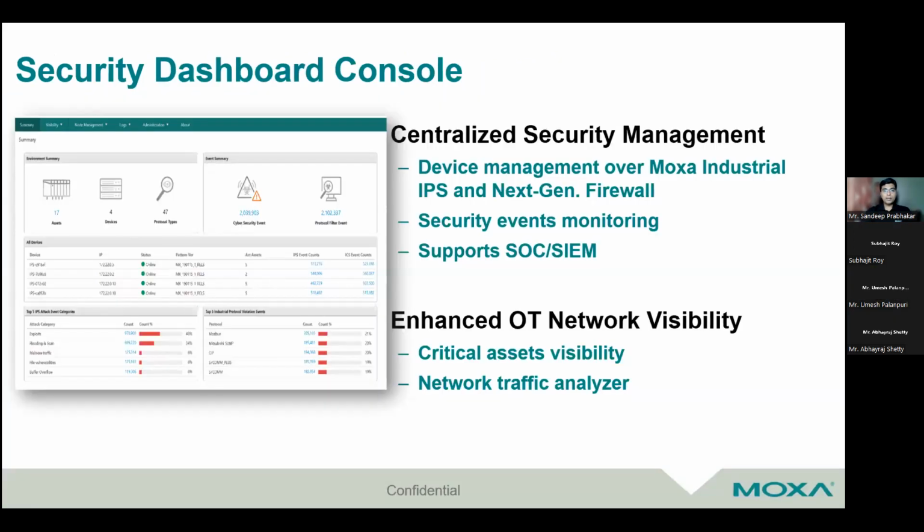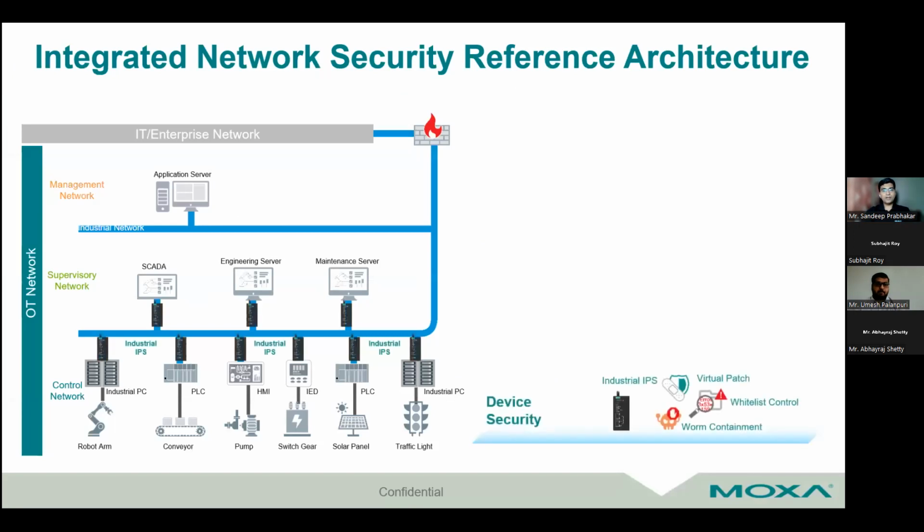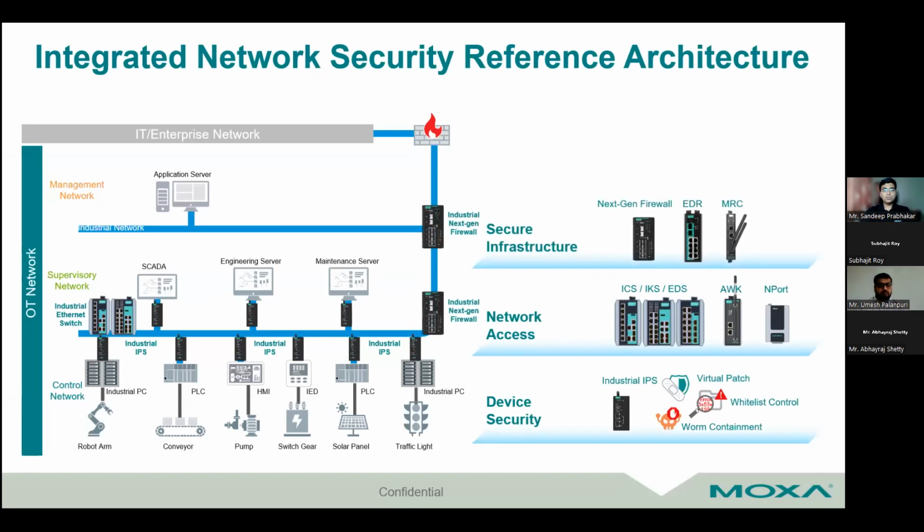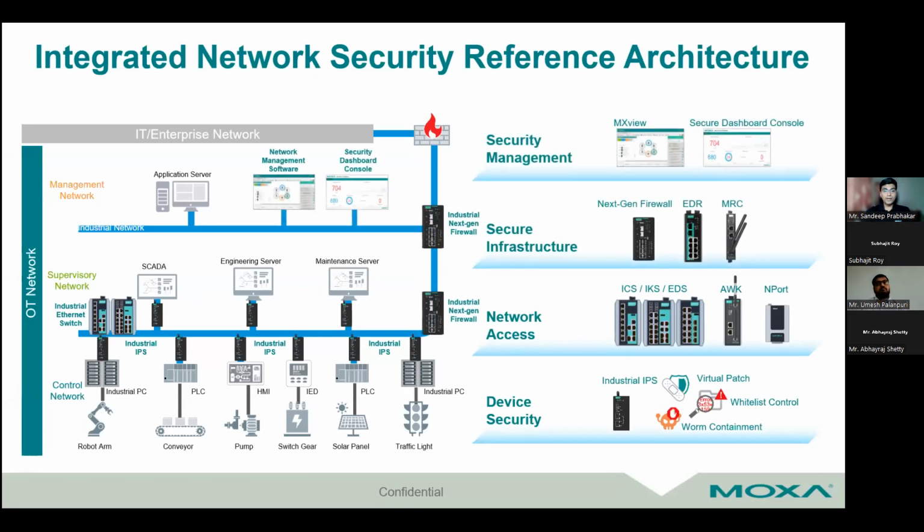This is how it looks, and I'll talk a little bit more about how we achieve this integrated network security, using the complete edge to cloud connectivity and the products that we have. I'll summarize in this particular slide. As Moxa, we understand the client's challenges, and we have developed the products to help secure the network and businesses from bottom to top. As I talked about earlier, it's a holistic cybersecurity approach. We have a wide variety of products, from device security to network access to secure infrastructure to security management, right?